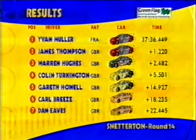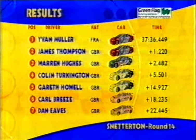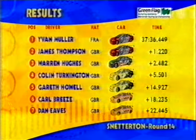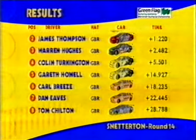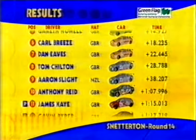The fifth Vauxhall Motorsports 1-2 comes as an entirely trouble-free weekend for the red and white saw them dominate the podiums. Hughes scoops his first top three since he won at Silverstone, Turkington takes his third independent win in 4 races, and Carl Breeze earns his best result to date.